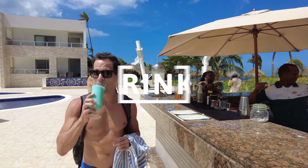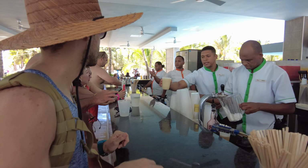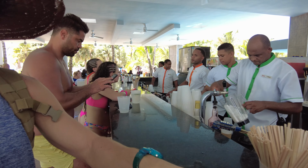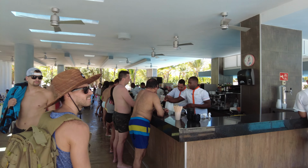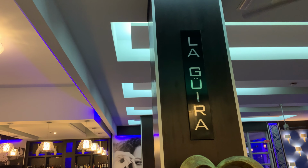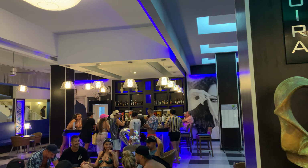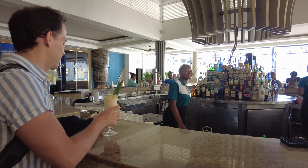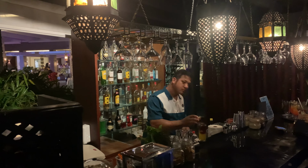Johnson and I are not huge drinkers, and even we noticed that the drinks at the Riu Republica are kind of watered down. They blend many of the drinks with ice, and you can't even taste the alcohol that much. This being a party hotel, I think they need to do a better job when it comes to the drinks. There are many bars around the hotel, so whenever you want to drink, there's a bar nearby. At the Chic, there are not too many bars, but enough for a resort this size. The drinks were pretty good, and this is a huge plus in a party hotel.